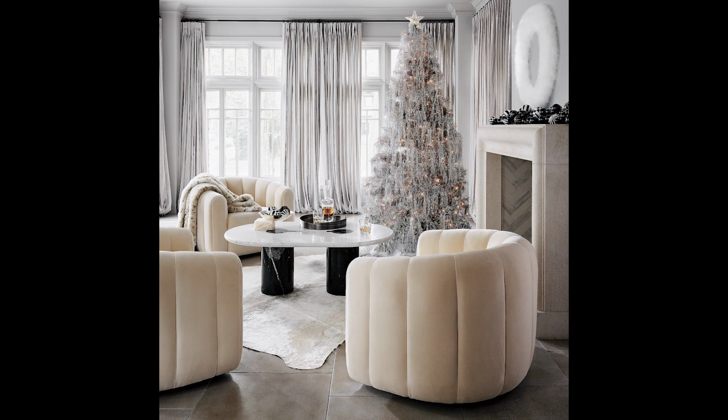I want the tree, let's face it, right? The tree is kind of the center point of everything. It really does set the stage for the room. And it's so funny because I've created my mood boards.